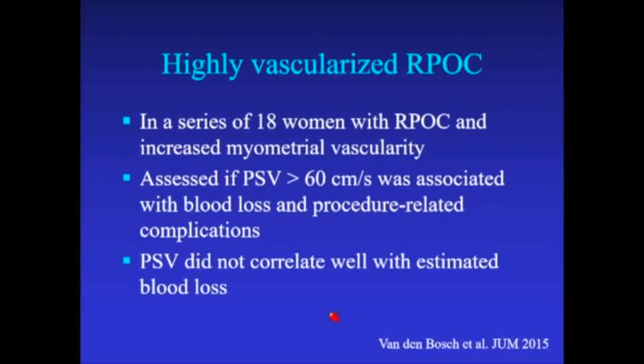In this study, highly vascularized retained products, they found that if a peak systolic velocity was greater than 60, it was associated with blood loss and procedure-related complications. But when they actually did the statistical correlation, they couldn't find that. And this is very problematic because this paper has been misquoted to say that highly vascularized retained products doesn't make a difference. Well, they started out with highly vascularized retained products, and then they looked at variations in that and didn't see a difference. But if you look at all retained products, you're going to see more of a spectrum.